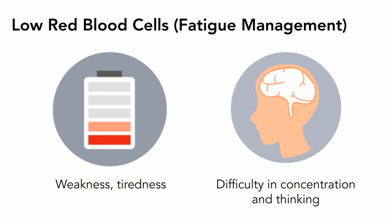Chemotherapy may also lower your red blood cells, which can cause fatigue. Fatigue is a feeling of tiredness or lack of energy. It is the most common symptom that people with cancer experience. The amount of fatigue, how often it happens, how long it lasts, differ for each person.